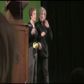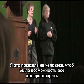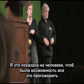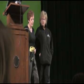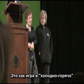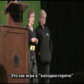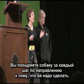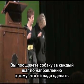I am going to do it with a dog. The reason I did it with somebody else first is because I wanted to talk you through it. Once I get the dogs on, I'm going to have to concentrate on the dogs. Shaping behaviour is a little bit like that great childhood game that you played of hotter and colder. You reward the dog when he does any move towards what it is that you actually want him to do.